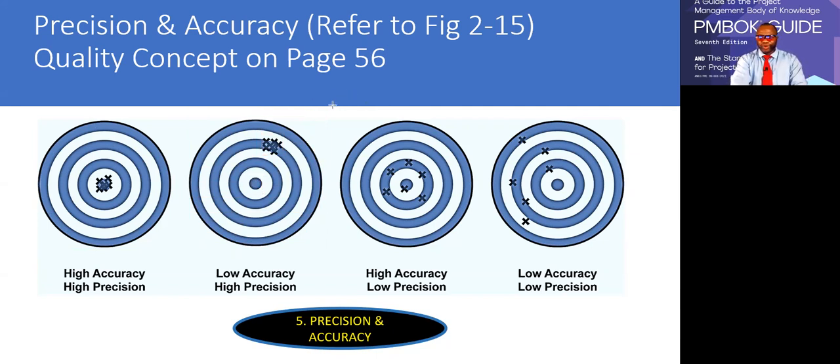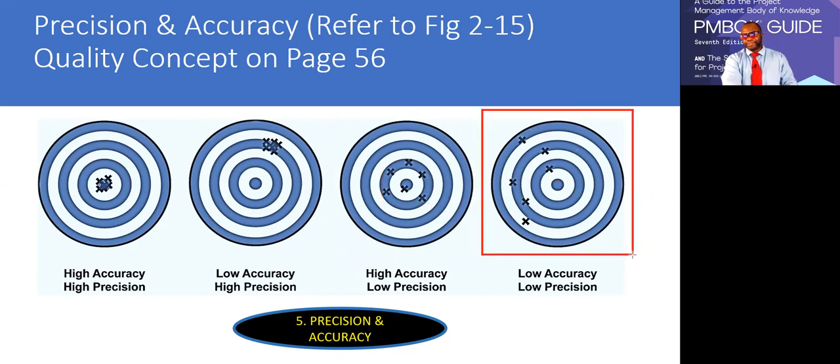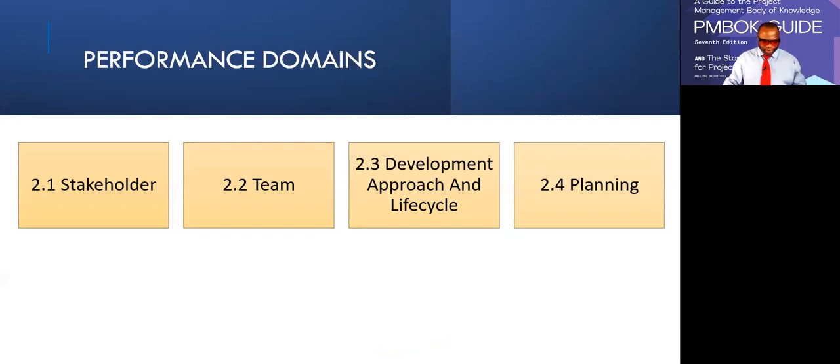Okay. If you take a look at the next one, it is closer to the bullseye. So we can say high accuracy, but in terms of the values being clustered together and close, it's low precision. And then the final one is just all over the place: low accuracy, low precision. So that is a new concept talked about in planning. And the idea is that when you're creating these estimates in your planning, you want to make sure that the estimates are high precision, high accuracy as much as possible. As you plan in an iterative fashion, your estimates are going to become more precise, more accurate. And that's what we're talking about.